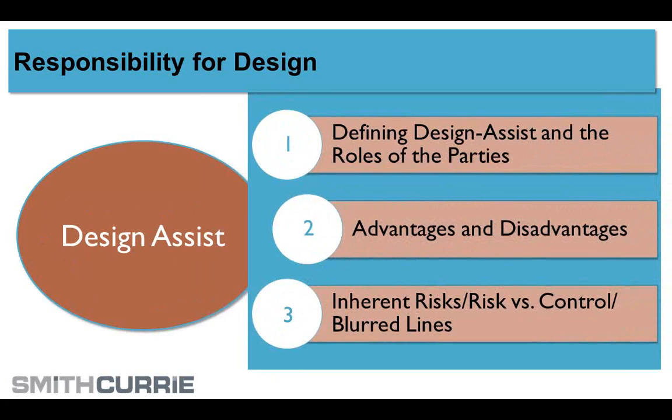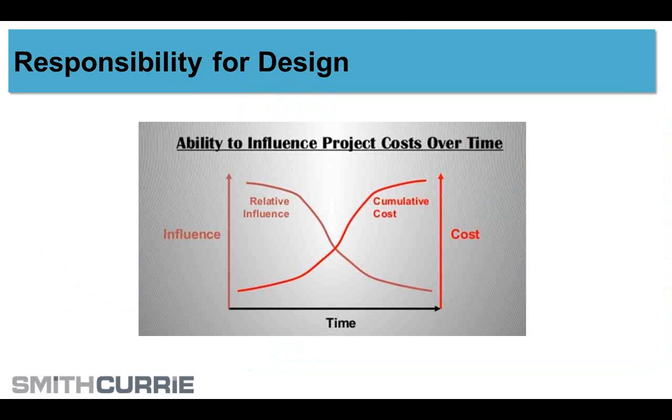Design assist, I find, is almost like lean construction and some other buzzwords in the industry. It's hard to find two people that even have the same definition of what that is. But if you're getting involved in the design, then it could change your risks and responsibilities. And why do you do it then? Well, there are a lot of studies that say, and this is probably intuitive to everybody in this room, that your ability to affect the cost of a project and the utility of a project is greater the earlier in the process you can get that input.